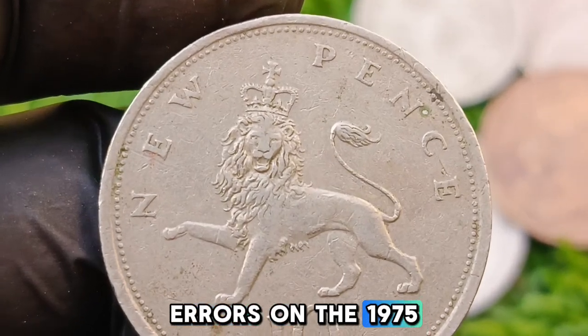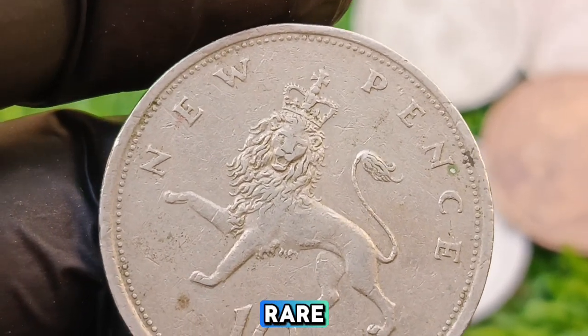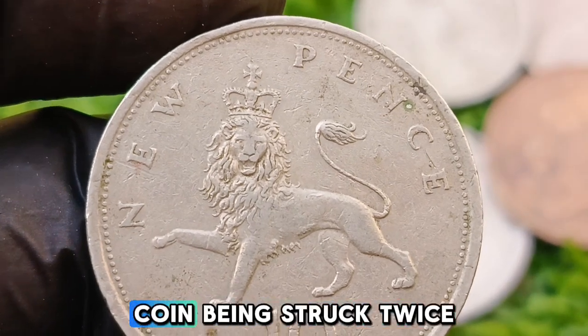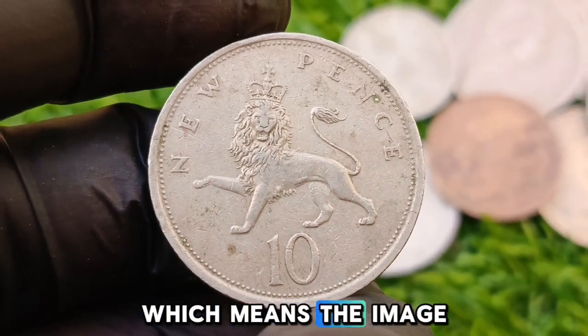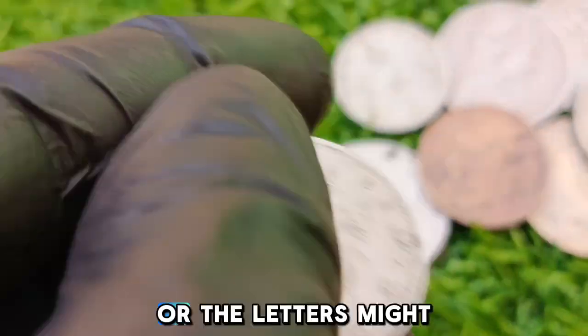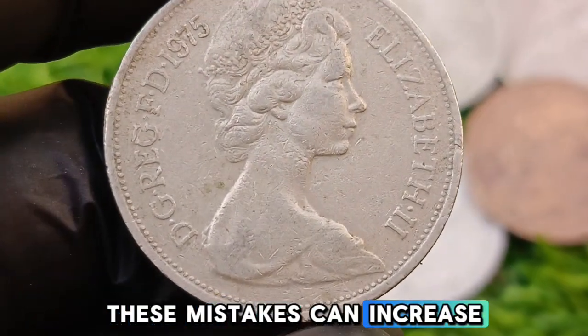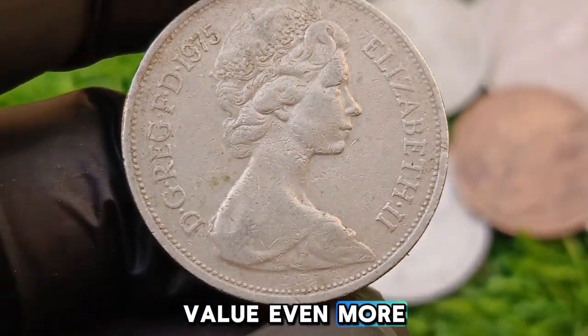Errors on the 1975 10p coin are rare, but they do happen sometimes. An error might be something like the coin being struck twice, which means the image appears doubled. Or the letters might be off-center or missing. These mistakes can increase the coin's value even more.